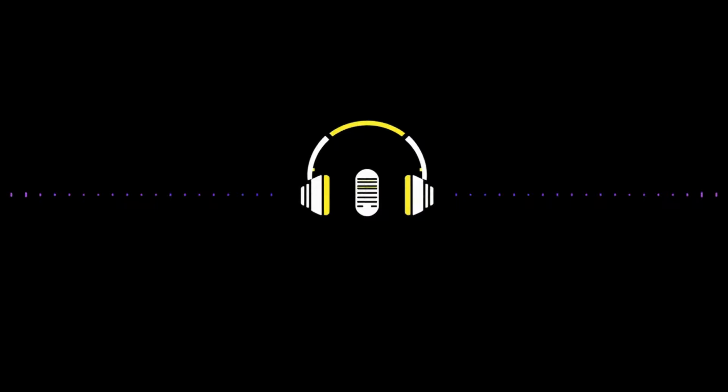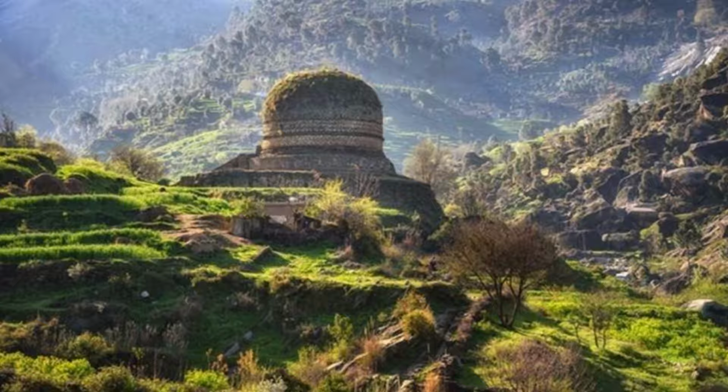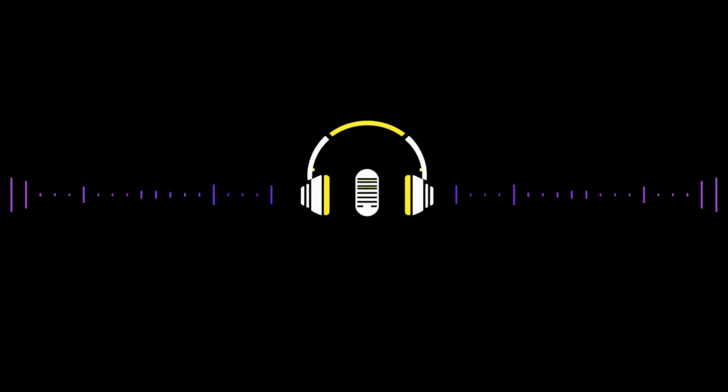Man, that's heartbreaking. But there are good stories too, right? Absolutely. The Shingarter Stupa is in a village, and the people there protect it. Shows the power of grassroots preservation. Love that. Okay, what about Takht-i-Bahi? It's a UNESCO World Heritage Site, but what makes it special?